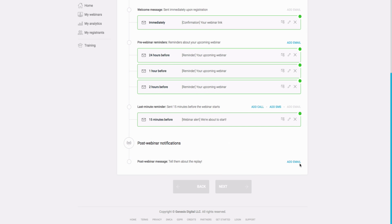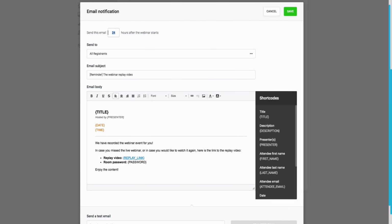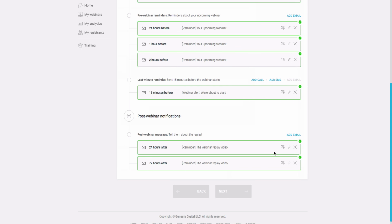Now, the other thing you can do is after the event, you can enable a replay. So you might do that one 24 hours after, and you might do one maybe 72 hours after to let them know that the replay is about to go down, something like that. And again, you can obviously pre-configure this. They've already put the webinar replay video here, which is actually going to give them the replay link. And if we configure this with a replay, we don't even need to do anything with this. This is already sorted for us, which is pretty cool. So you can do that, and you don't actually have to notify them of a replay here.